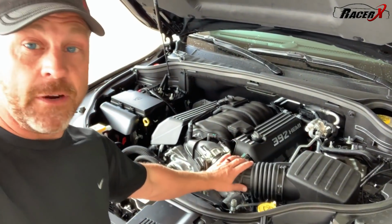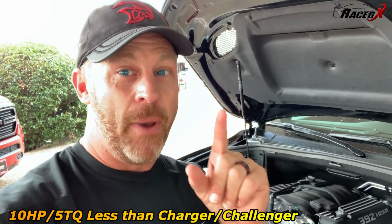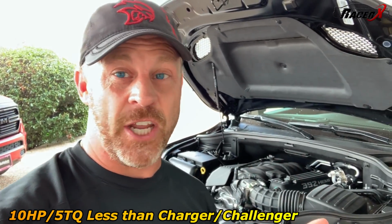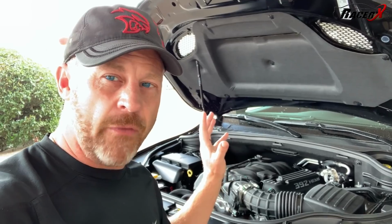So we're looking at 475 horsepower and 470 pound-feet of torque in this thing. And it looks very, very similar to what you'd find in a Charger or Challenger, just sitting in there, really nice and neat. So we're looking at about a 10 horsepower difference and 5 pound-feet in torque, but it goes down through the 8-speed transmission to an all-wheel drive system, just like you'll find in the SRT Jeep Grand Cherokee. And this is a bigger vehicle. You can actually fit more people in this comfortably. So let's actually show you a little bit of the interior to show you what sets this thing apart.